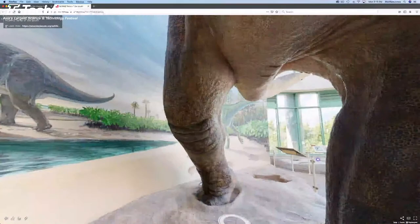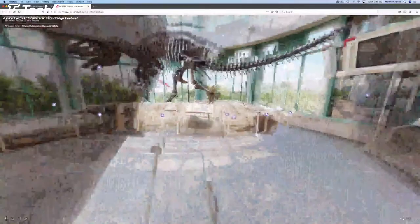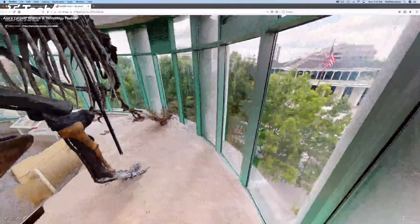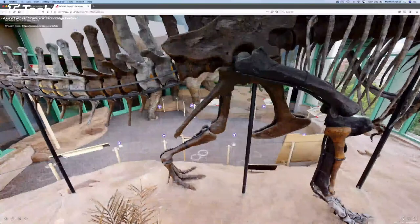You want to stand underneath a sauropod, you can do that. You want to come over here and stand where I was standing. Look at this, right up the back, and look, right behind Acro. So lots of cool stuff you can do.